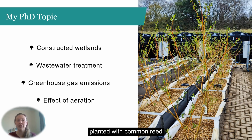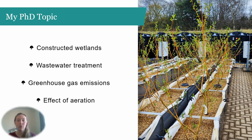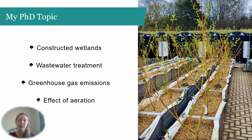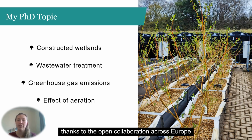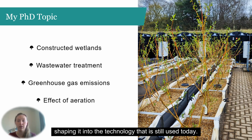Constructive wetlands planted with common reed have been used across Europe since the 1980s to clean water, and it is arguably the most successfully introduced new technology into the UK water sector in terms of the number and speed of systems built. This is no doubt thanks to the open collaboration across Europe, which led to rapid continuous improvement, shaping it into the technology that is still used today.